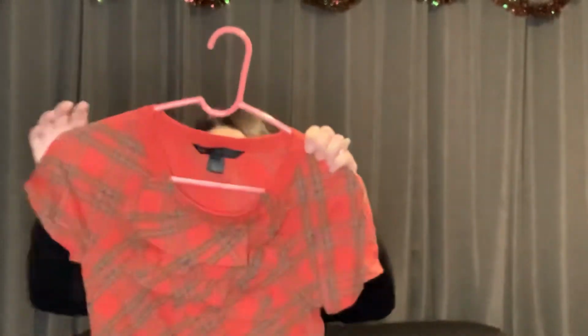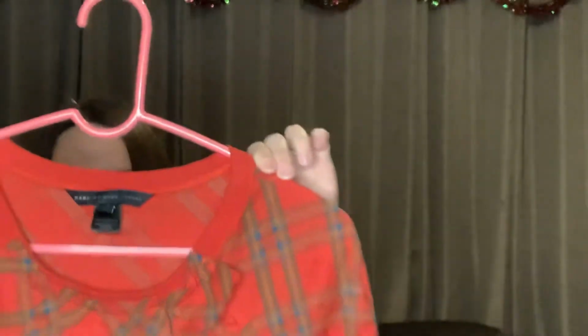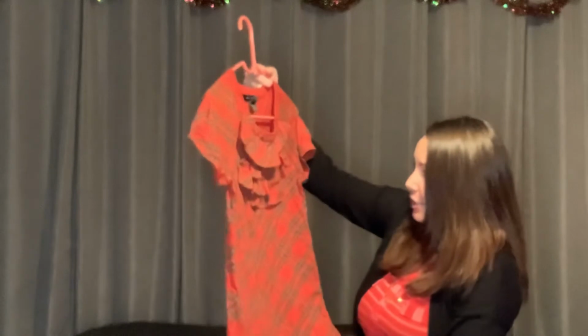At that same store, I paid $2 for this Marc by Marc Jacobs. Cute little women's top. It's Christmassy. It has ruffles, which are in the plaid. This would be a cute holiday top. And you can't go wrong for $2 for a high-end designer like Marc Jacobs.